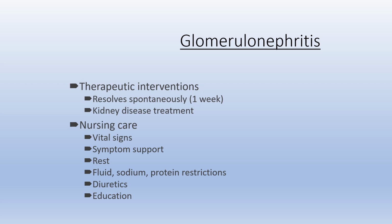So care after discharge is to consider home care services and continue dialysis or plasmapheresis if needed, and follow up with the provider as directed. That's it.